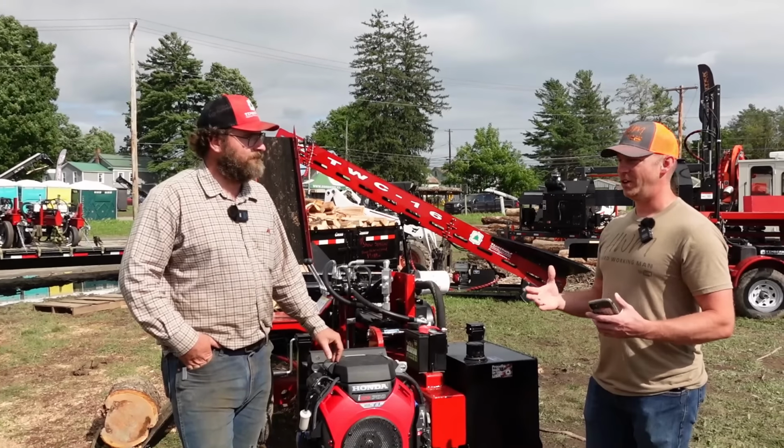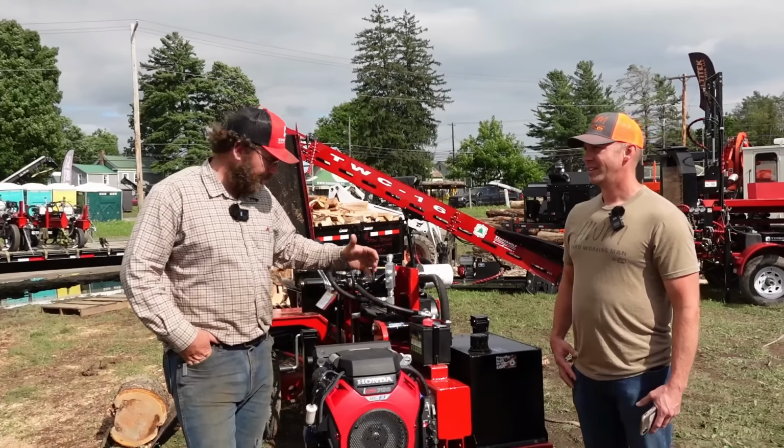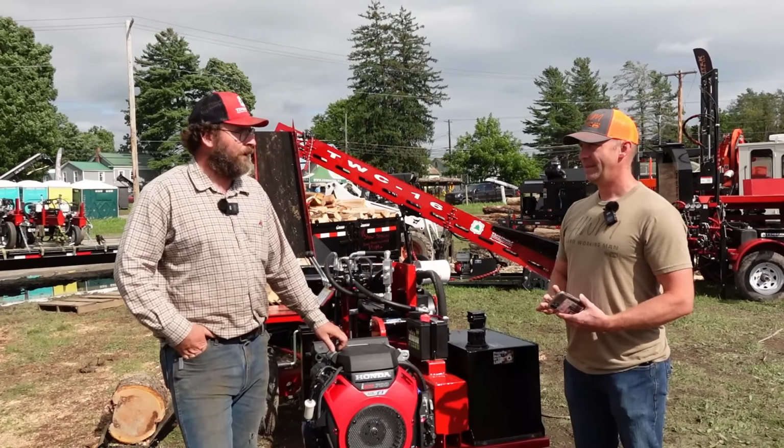I guess, what have you manufactured that you're most proud of over the years? You know, I got to say, it's the Alpha 6. This one, the Alpha 6? This is a lot of fun to run this machine. It just really chews through big blocks like nothing else.